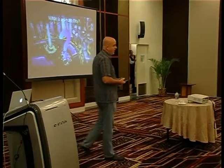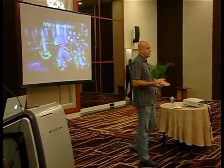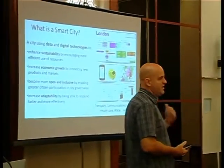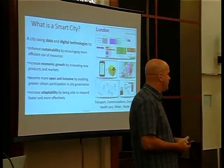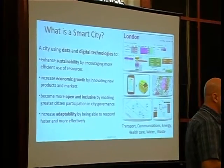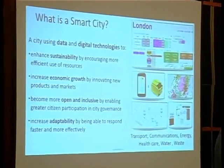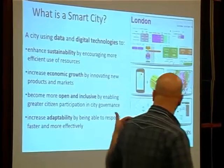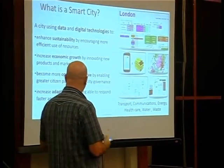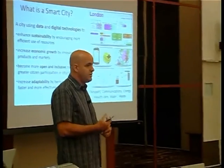So what is a smart city? Ask 10 people, you'll get 12 answers. Ask 10 people in the government, you'll probably get 15 answers. There are lots of different discussions and decisions about that, but there are a few terms that are pretty consistent around what a smart city is about. The way we'll use it for our purposes today, which is useful and in line with the way people think about it, is that a smart city uses data and digital technologies to enhance sustainability, encouraging more efficient use of resources.